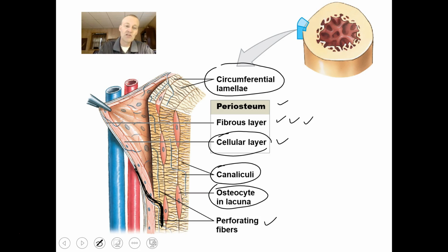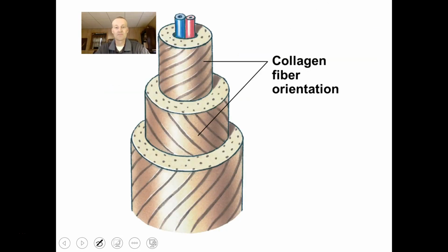So the periosteum, if you remember me telling you just a second ago, will grow into ligaments and tendons. So that bone skin grows into ligaments and tendons, which connect bone to bone and muscle to bone. And again, it's very hard to tear that off of the bone.